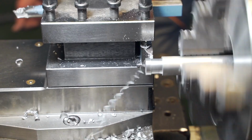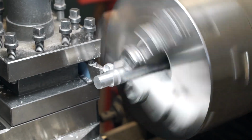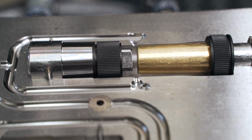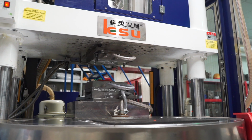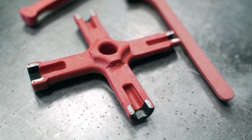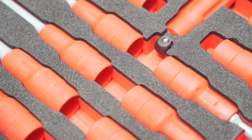Working and driving parts in such tools are prepared using machining technology, and subsequently, in injection molding machines, both parts are joined with glass fiber reinforced polyamide. As it might be noticed in the tool cross-section, conductive elements in such tools do not connect with each other.